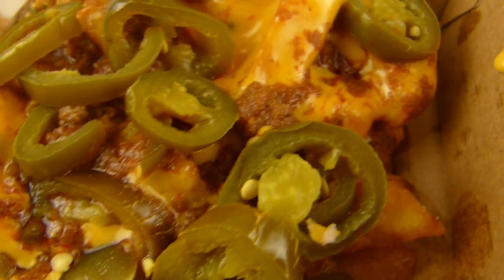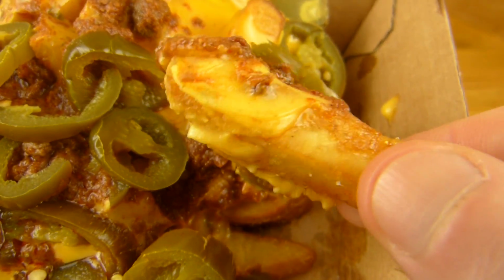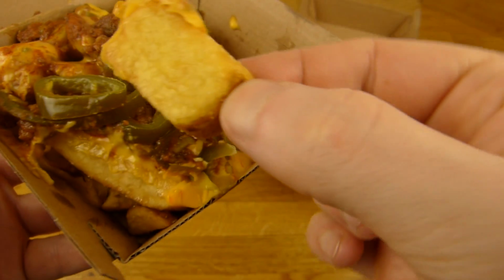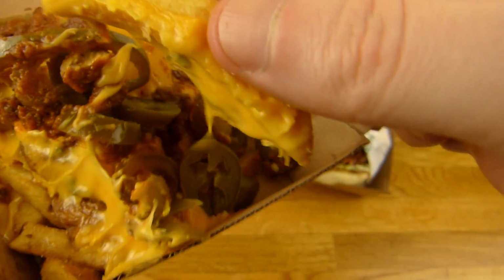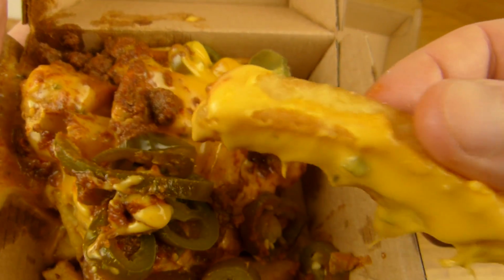Yeah, let's start with this one, right? Fries, jalapenos, and I want this one here. Here we go. Unbelievable. Those are the best standard fries. Those are not really standard fries. Look how thick they cut. They are more like chips. But this stuff is really tasty. Really, really tasty. Here we go.